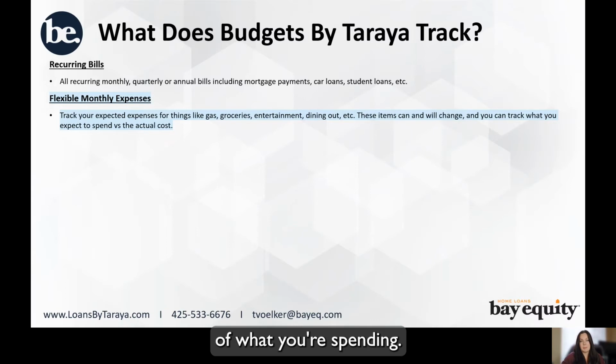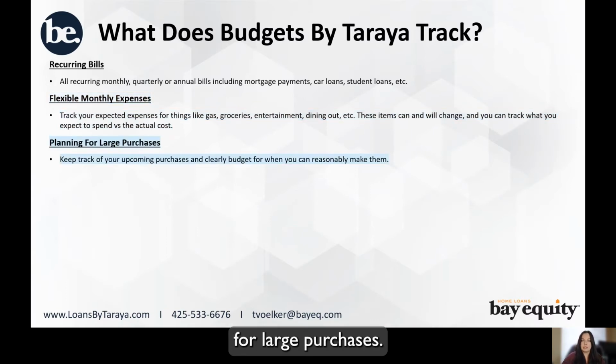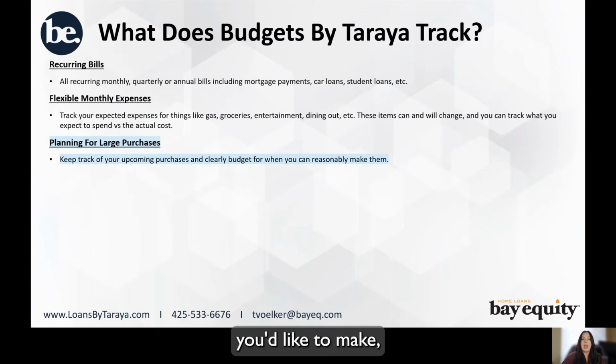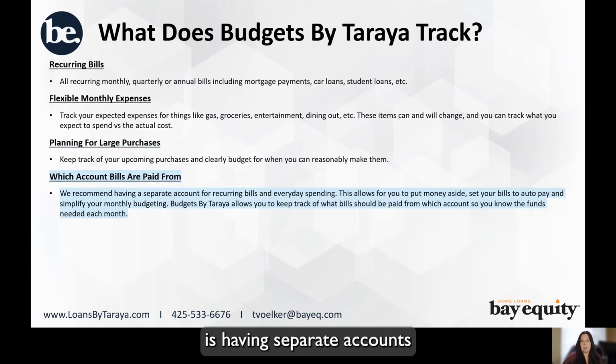We're going to be planning for large purchases, so you're going to keep track of the upcoming things that you'd like to plan for. Maybe it's buying a home or a vacation or a large investment you'd like to make. And you're going to be able to clearly see what you can save for that and exactly when you can make that purchase. What we recommend is having separate accounts for your recurring bills, your flexible bills, and your saving. That is our recommendation. Of course, you can do whatever works for your family.